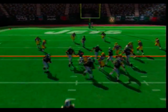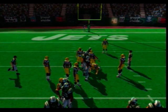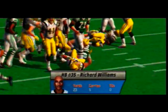He gets the handoff on the delay. Spins away from the tackle. May comes up to make the play at the 12. This is tough running here. Let's watch him as he gets through right here. And he breaks a tackle and he keeps moving forward. I tell you, this guy's hard to bring down.